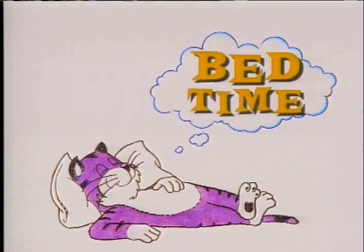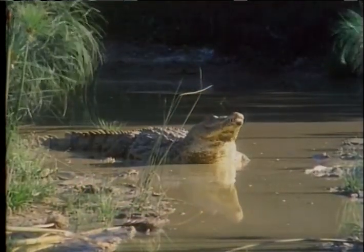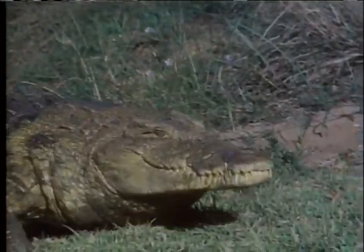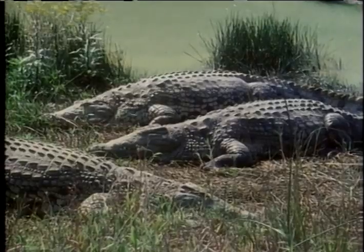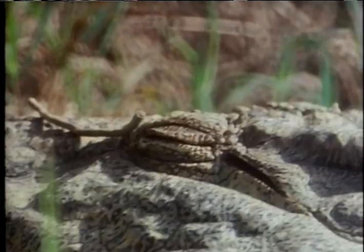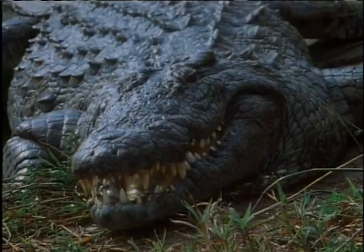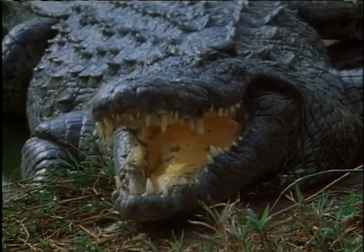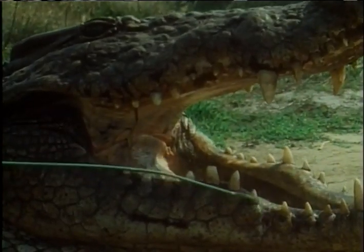Bedtime! There's nothing like a nap after a nice bath. Cold-blooded reptiles like to bunk down with their buddies to stay warm. But these yawns don't mean they're sleeping.